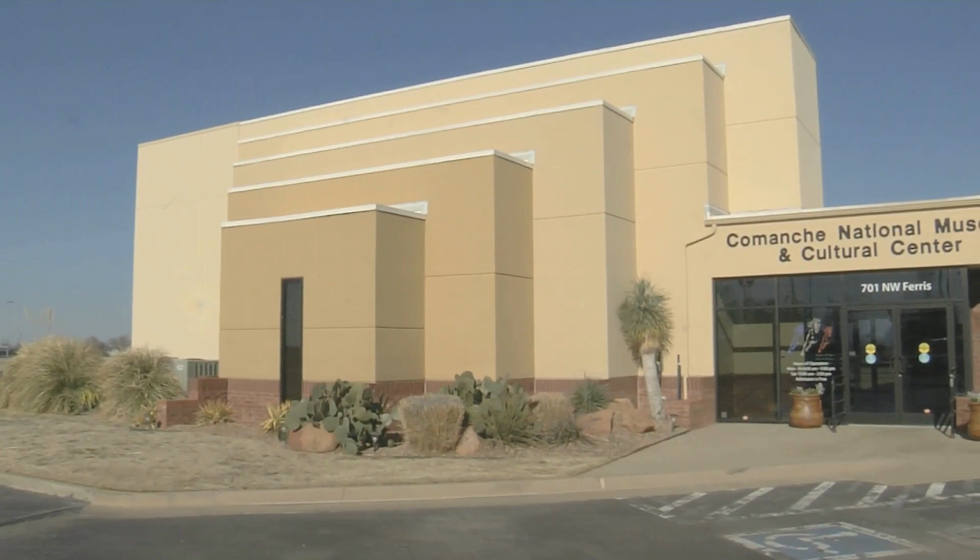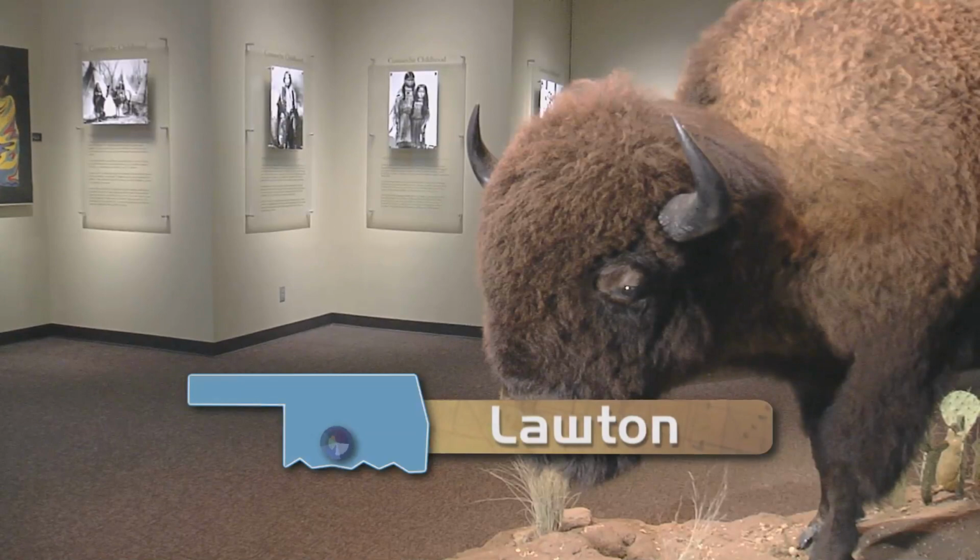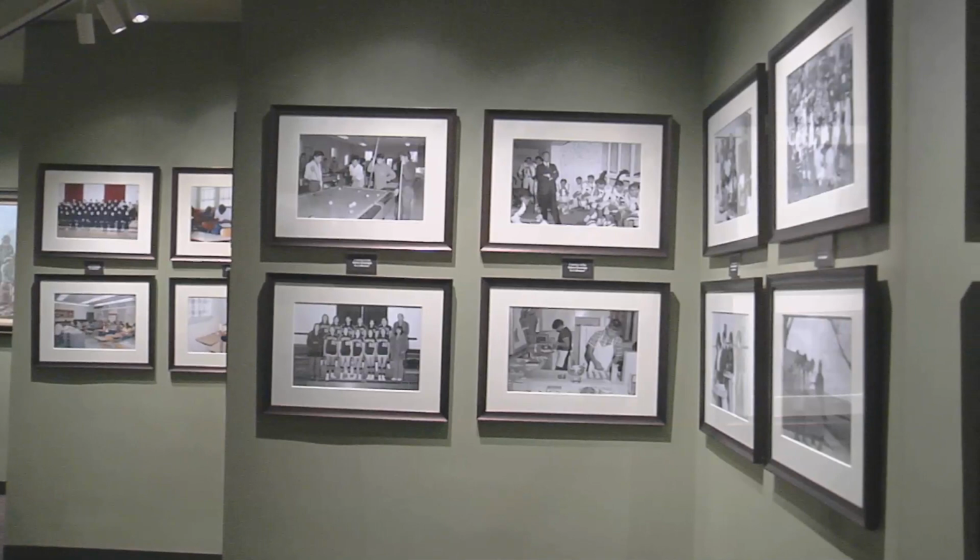The Comanche National Museum and Cultural Center not only gives you the history and culture of the Comanche Nation, but the origin of where the Comanche people came from and the impact that they have made not only in the military, but the impact they currently make in the community. It's a great representation of the great Comanche Nation.